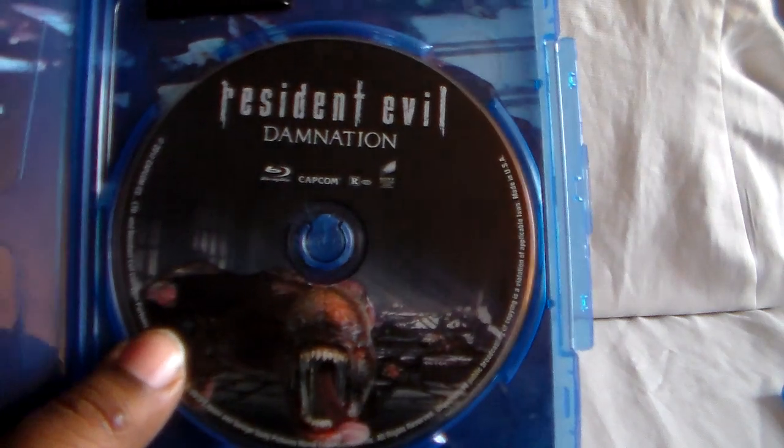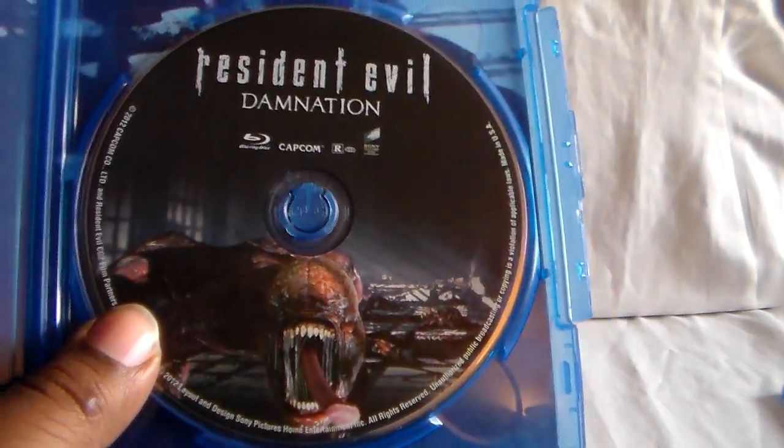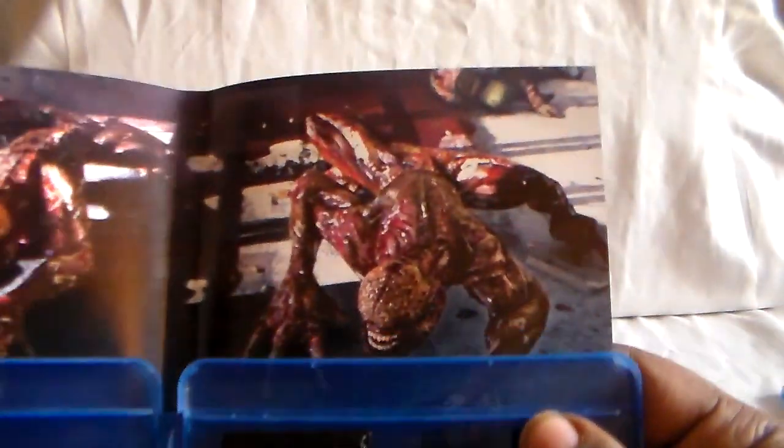And here is the disc. There you see one on the cover. Like, what are you looking at? Another reversible cover on this one.